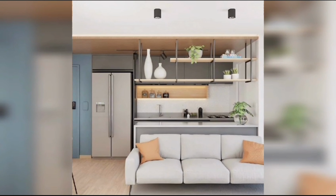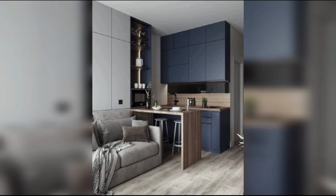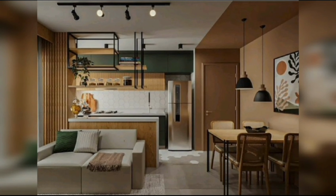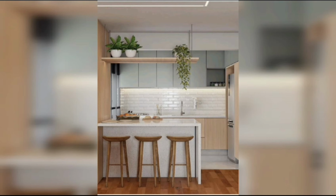And then step into the future with smart technology integration. From smart appliances to voice activated controls, make your kitchen work for you. Imagine adjusting lighting, preheating your oven, or checking your grocery list, all with a simple voice command. It's not just about style, it's about functionality too.